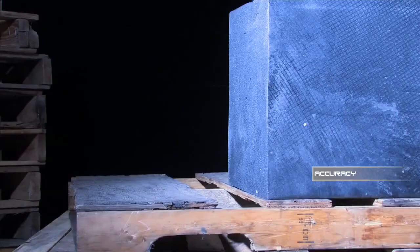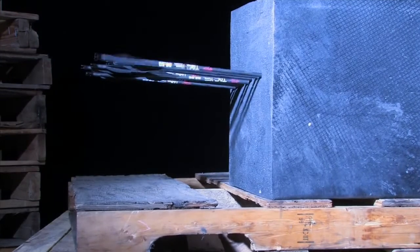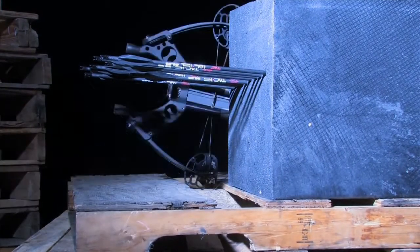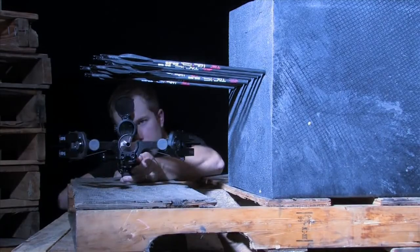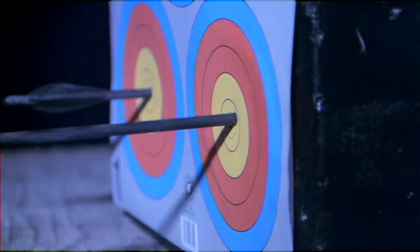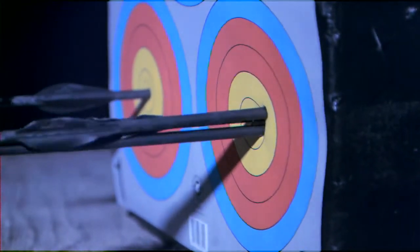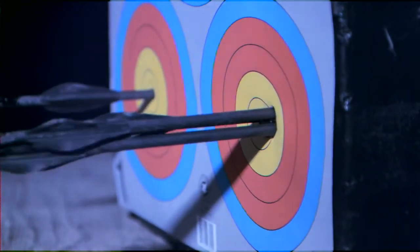Accuracy. The railless platform uses a whisker biscuit rest or launcher blade, as well as a specifically designed D-loop and release to provide higher efficiency, unequaled performance, and accuracy. Experience the thrill of shooting the world's most advanced crossbow design.